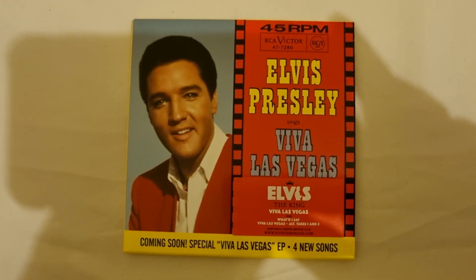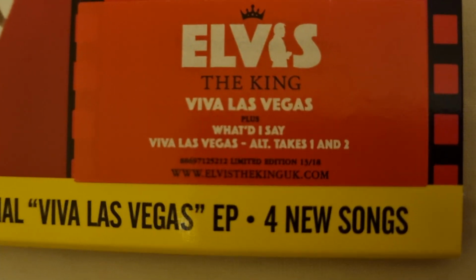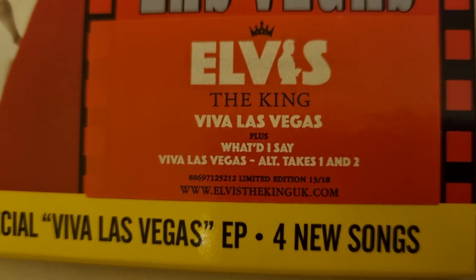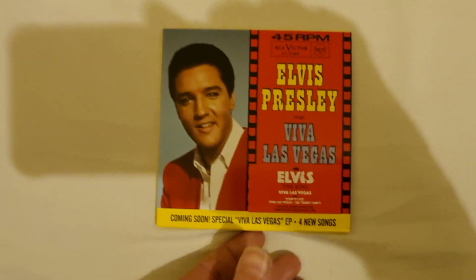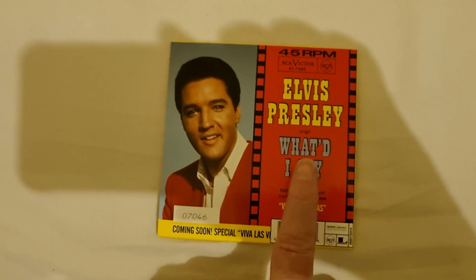And as we know, it's from the movie of the same name. And the flip side, we had, what did I say? Viva Las Vegas Alternate Takes 1 and 2. On the flip side here, it's the same image, but obviously promoting, what did I say?